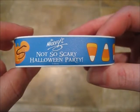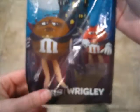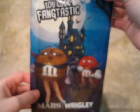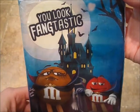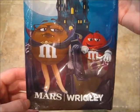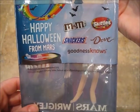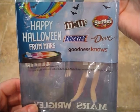So Mickey's Not So Scary Halloween Party, got the Mickey pumpkin, and a bunch of candy corn all the way around. A nice little souvenir. And when you first get in, they give you a bag for candy. This isn't the actual bag for candy, but this is a bag the candy came in. Oh, you look fantastic, with the brown M&M and the red M&M. And these were provided by Mars and Wrigley. And it says, "Happy Halloween from Mars." And you get a little sampler of M&Ms, Skittles, Snickers, Dove, and goodness knows. Don't really have much of that candy anymore. The candy I do have left is from our trick-or-treating. I do have more behind me.